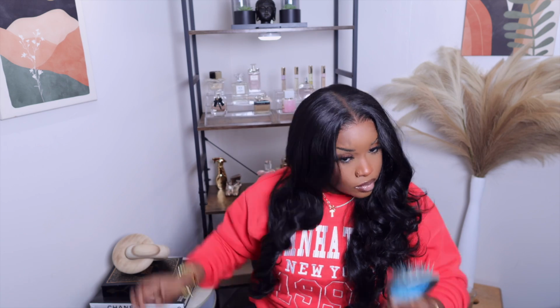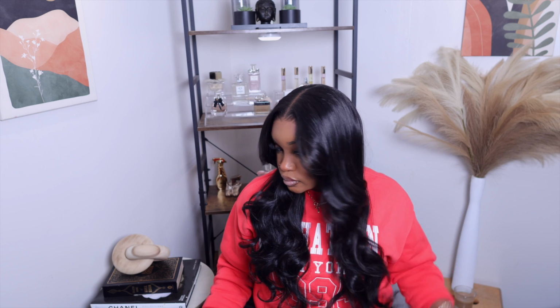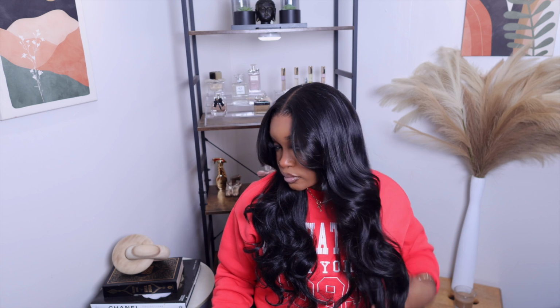So yeah, overall, I enjoyed working with this unit. Outre did the dang thing, and they know they did the dang thing on this unit. You can argue with your mama, but I'm gonna tell you this right now. You cannot tell me, other than the shine that's on the unit, that this is not a virgin hair unit. That's all I'm gonna say.